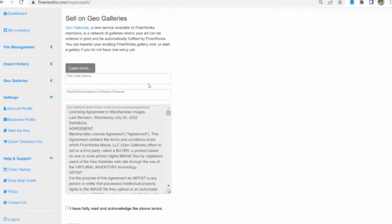this is where you're going to put your title and your email associated with the PayPal account we're going to send payments to. Don't use your PayPal.me link, okay? Because that won't work. We actually need the email that it has to go to.